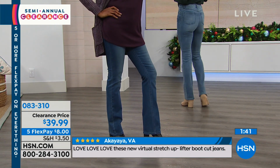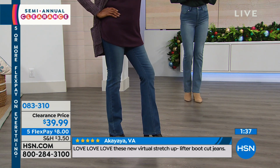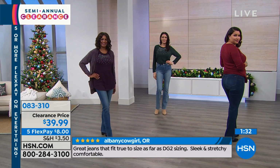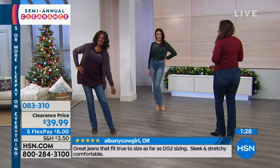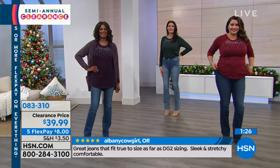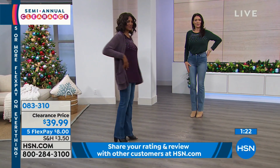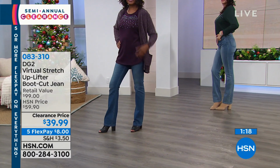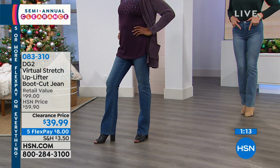So people are writing in their reviews saying best jeans ever. Wasn't gonna do it, glad I did. Love, love, love, virtual stretch. In the boot cut, this is sleek and stretchy and comfortable, which are perfect words to describe jeans in general, that are a virtual stretch from DG2. Very flattering no matter what shoes you wanna wear. Petite, tall, and average. But I also wanted to mention, we can barely keep the virtual stretch boot cut without the shaping panel in it in stock.